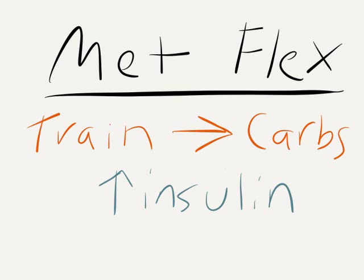Nelson here, and today I'm talking about metabolic flexibility and ideal ways to train and the use of carbohydrates. So in the previous video, I talked about how insulin is helpful with the fuel selector switch. Low levels of insulin will push the body towards using fats. Higher levels of insulin will push the body towards carbohydrate use. And metabolic flexibility is using the right fuel at the right time. So today we're talking about the effects of training and the carbohydrates.